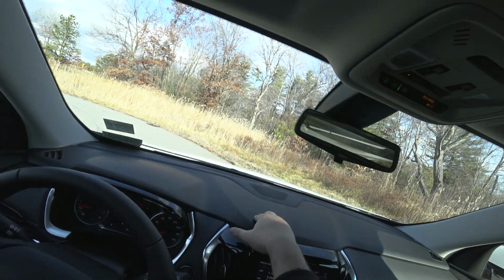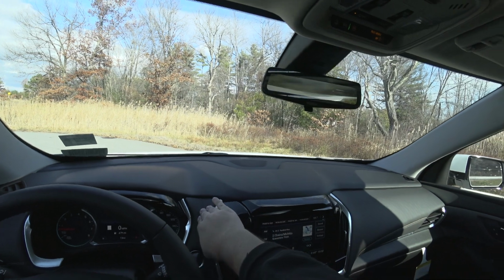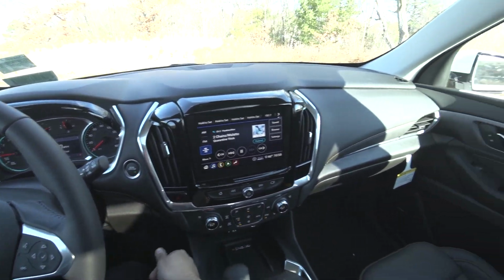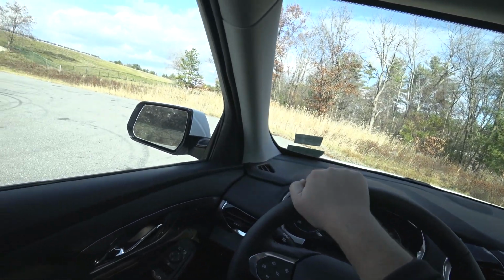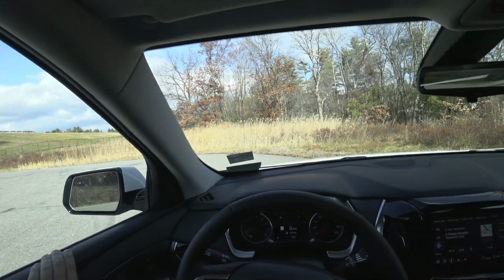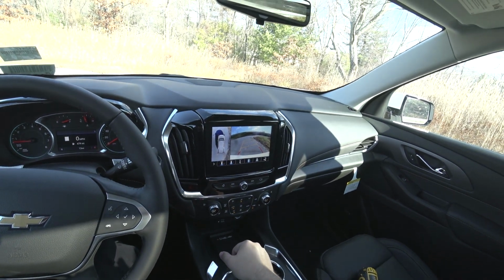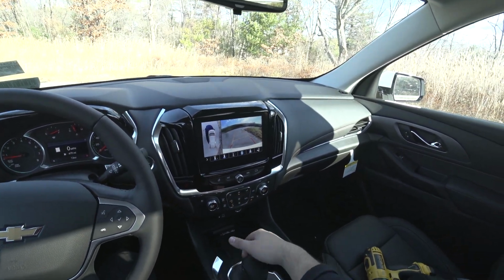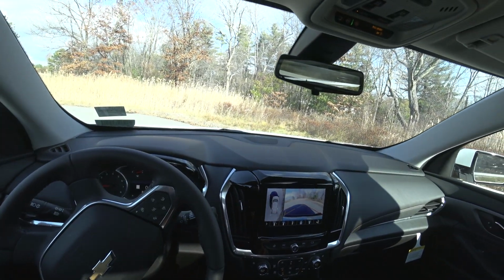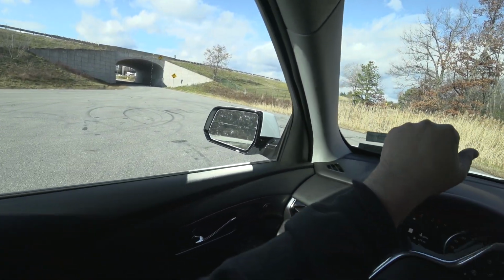All really nice materials. This is harder plastic, but all right here, I'm not going to make the same mistake as the last video where I pushed the start-stop button. All right here is all nice leather. All the materials are definitely very nice. All your different cameras. But let's go for a drive.